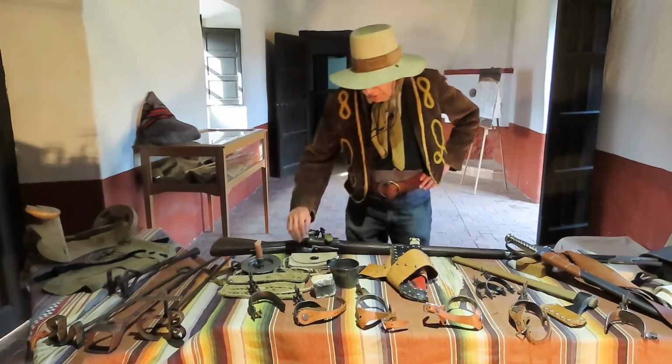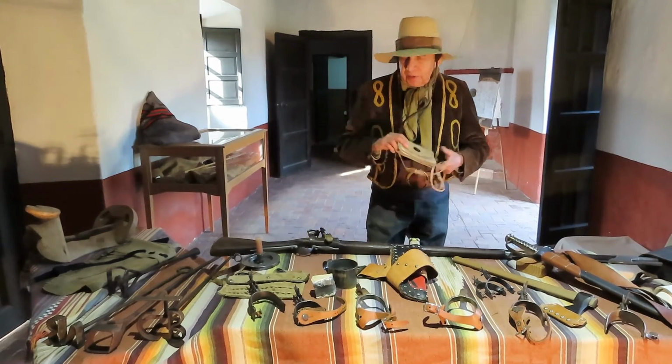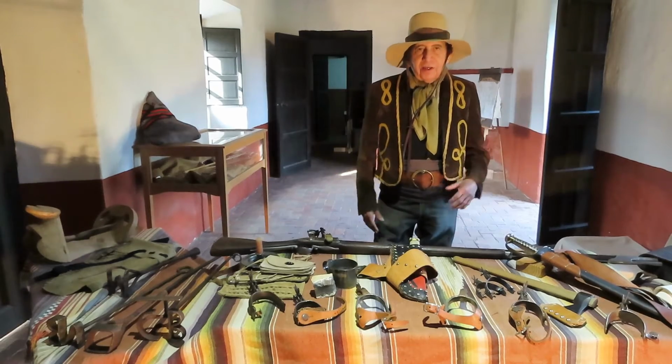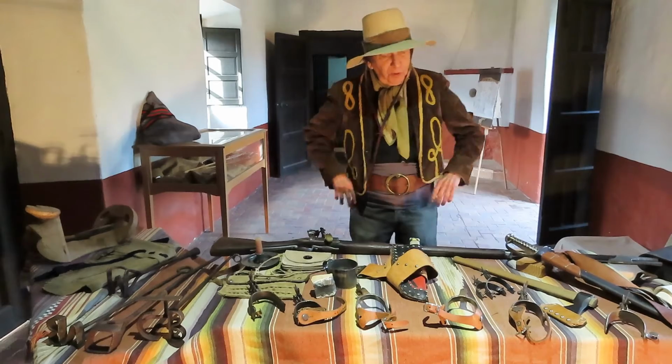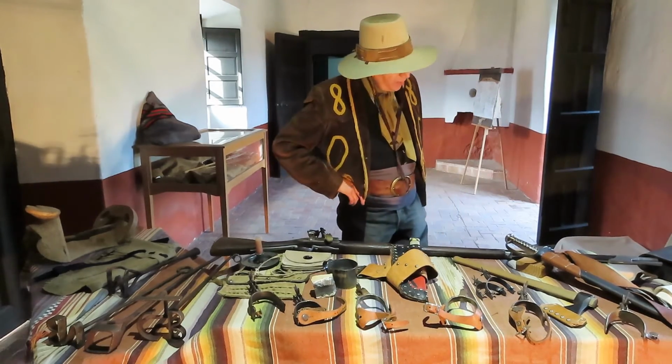Something else they would carry, all the men would carry a little bag of some sort, because in the old days men's pants didn't have pockets, so they all carried, I guess you could say, a man's purse. Had coins, paperwork, whatever they thought they might need. These are some of the other things that they might use.